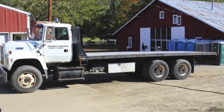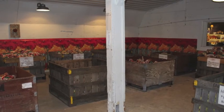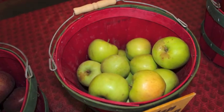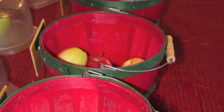Grade 1 apples are the ones that are shipped to our grocery stores. Grade 2 apples have some sort of an outside blemish, but the skin is still intact. At the orchard, these apples are sold at a discounted price. Grade 3 apples, also known as deer apples, are sold solely for the purpose of feeding animals.